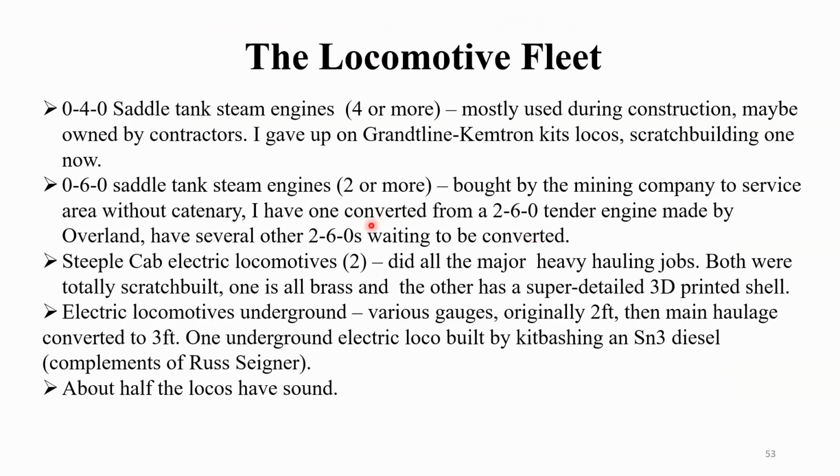The locomotive fleet comprised probably 4, maybe initially more, 0-4-0 saddle tanks, and I started by acquiring some second-hand Grantline Chemtron kits or badly damaged kit locos, which people had assembled or not assembled. And I'm afraid to say I thought it was a bad design, and I've given up on them other than as static displays. I've got 2 0-6-0 saddle tanks, which were bought by the mining company new, and they were essentially backups to the electric trains and for use where they had to go off catenary.